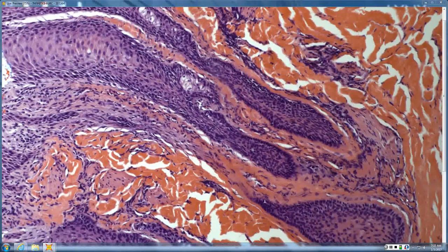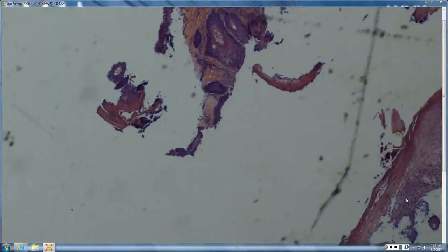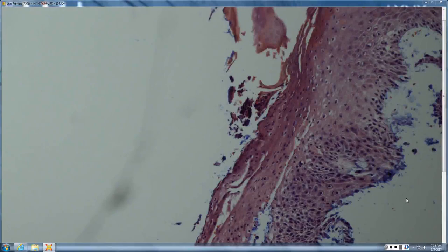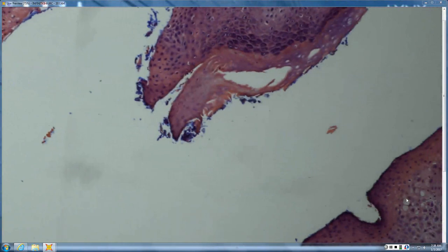Looks like you got a fair number of catagen hairs here. You got a catagen conversion. There's a lot of secondary change on the surface, with some neutrophil crusting, and there's death of the top of the epidermis. So the whole thing's been excoriated. So there's a lot of evidence of excoriation here.